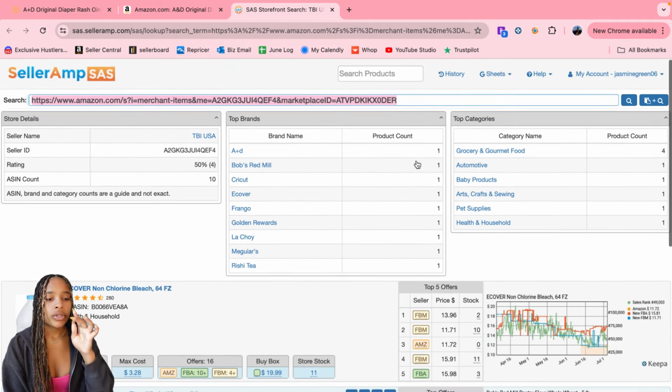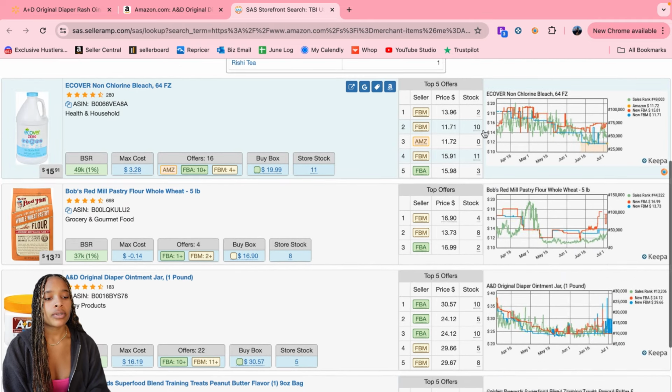So basically, when you are storefront stocking, the first thing that you're going to do is look at the right side of the screen, make sure that Amazon is not on it, and then, you can't really see much because it is really small, but just look at the green line, see what the sales rank is at.